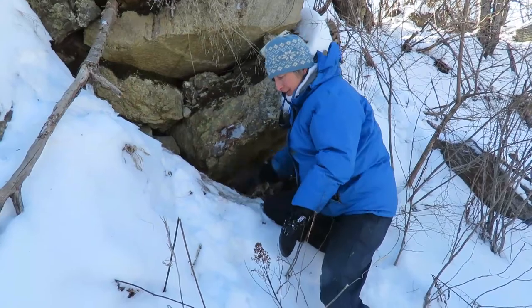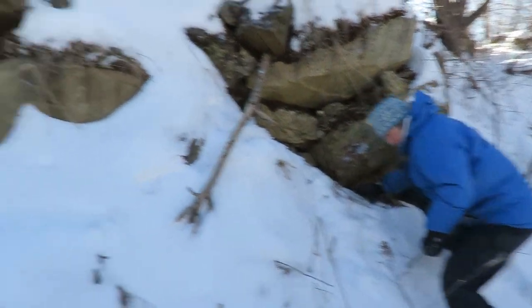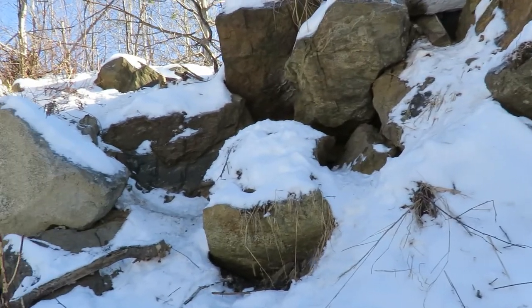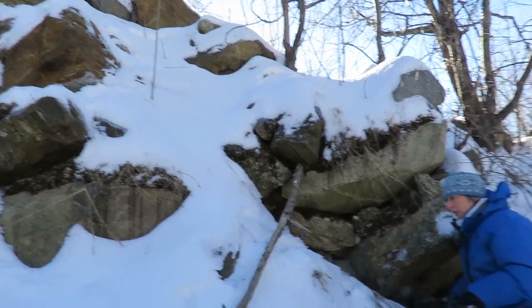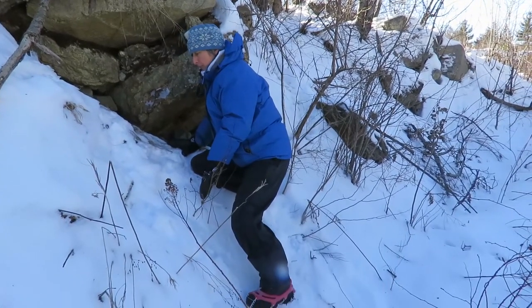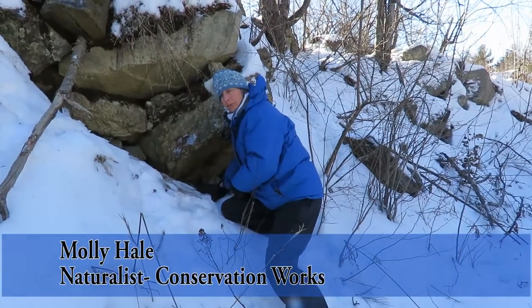Here's a porcupine den. There's a lot of dens around here. It's icy. So in the winter, porcupines like to go into dens because it's protected. In the summer, they might just stay in a tree day and night, all through the summer.